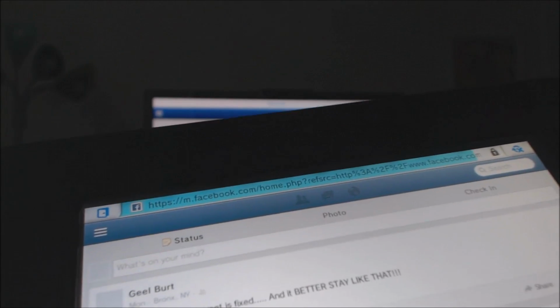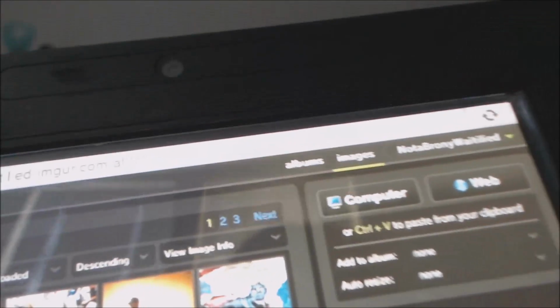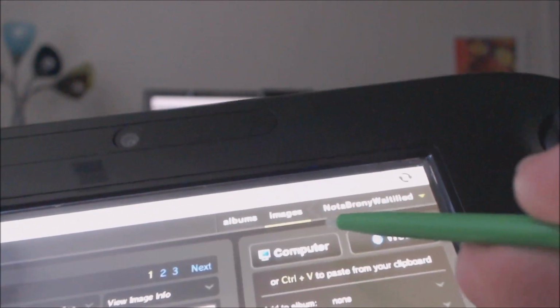It's that simple. Let's close out of YouTube, and here's a special trick. If you go to any site where you can post pictures, I'm just showing this site, Imgur, as an example. From imgur.com, you can very easily load a picture. If you click computer, if you're signed in, for example, and I'll get to social media in a moment, but if you're signed into a site like Imgur and you want to upload a picture, it's as simple as clicking computer.